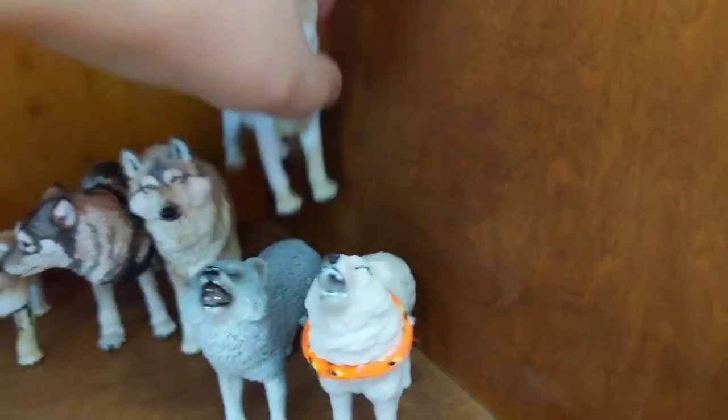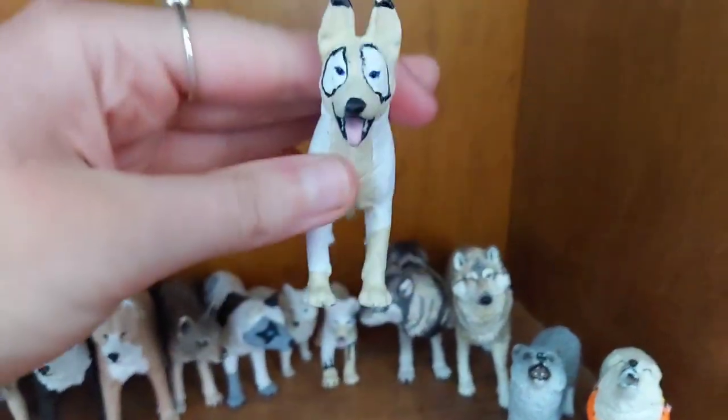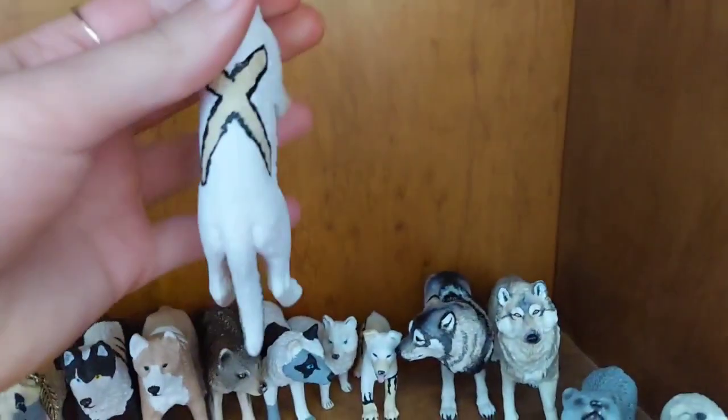Next one back here. This is Thornberry, but mostly known as Thorn for short. I've got to redo his crazy design. But he doesn't really show up much, so I don't feel the need to.